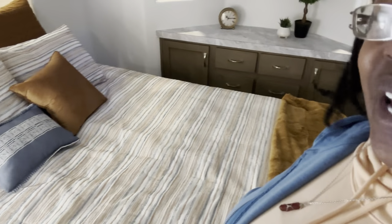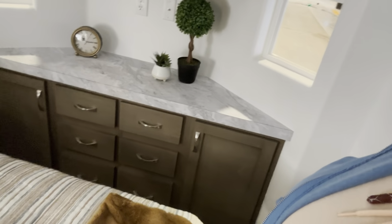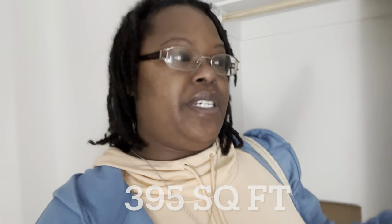This looks like a queen size bed that you can fit in here. Plenty of closet space. Extra storage down there. Yeah, this is lovely. This is my type of tiny living. If I was to go tiny, something this size would be perfect.